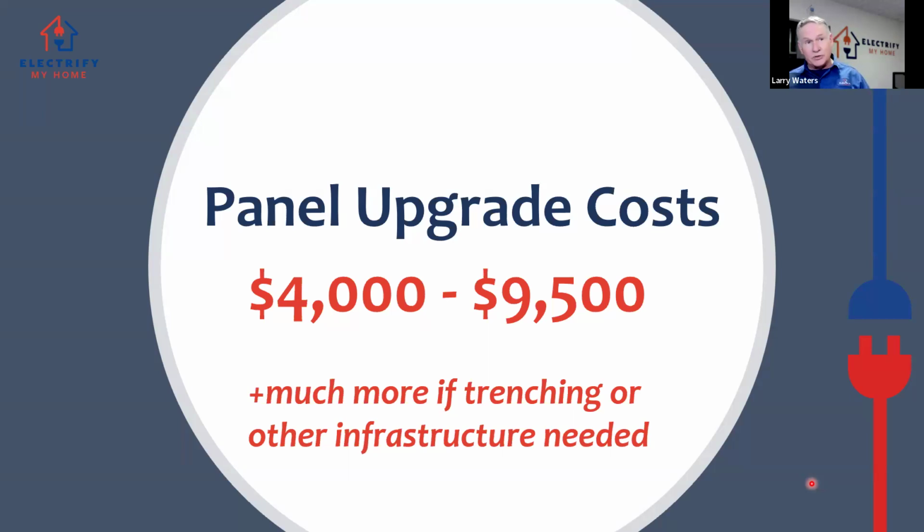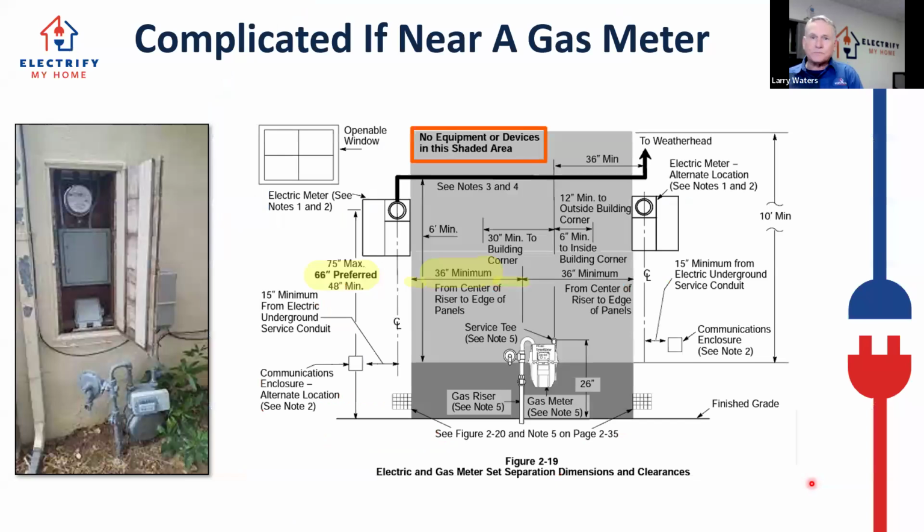And there might be a guy down the street that has a 60 amp panel that needs a 100 amp that won't be able to get it because too many people on that street got a 200 they didn't need. So it's a bit of a societal good for not doing it if you don't have to. So keep that in mind. It can also get complicated and really expensive if that panel is near that gas meter.